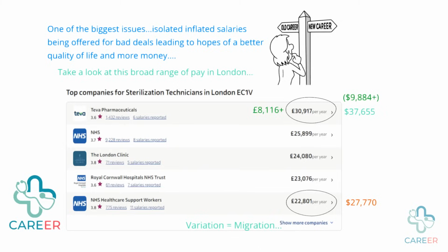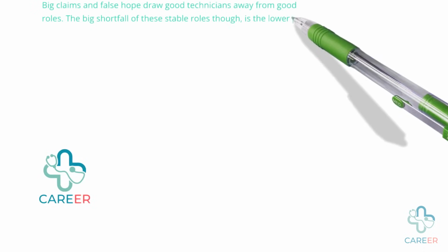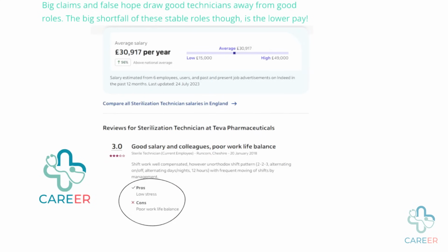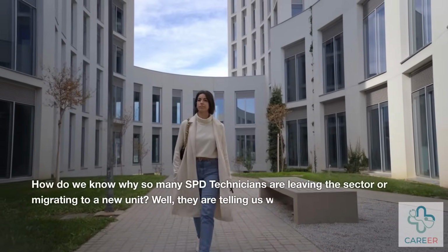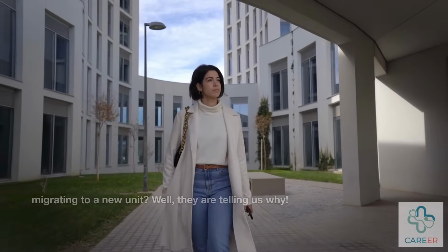Variation equals migration. Big claims and false hope draw good technicians away from good roles. The big shortfall of these stable roles though is the lower pay. This role is highly paid but has terrible shifts, illustrating the trade-off and false economy. How do we know why so many SPD technicians are leaving the sector or migrating to a new unit? Well, they are telling us why.